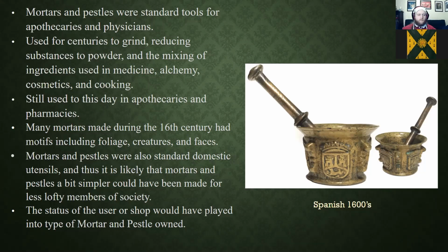We have probably 5 in the pharmacy that I work in. We don't use them a whole lot now. Most things are pre-made in pills, but every now and then, there's something you have to use a mortar and pestle for, to grind, to suspend. Many mortars during the 16th century had motifs, including foliage, creatures, and faces. This one we can see has a device on it. There's some pretty neat ones.